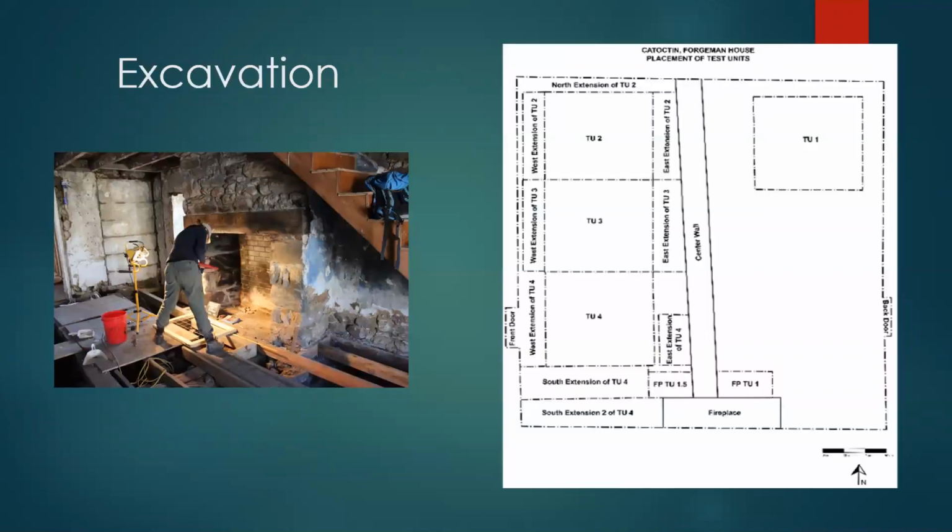In 2016, for the large-scale excavation, here we can see one of our archaeologists working in the southwest corner of Test Unit 4. Test Unit 4 is where a majority of the artifacts were found. This concentration of artifacts could possibly be interpreted as this area of the home being a more communal space rather than a private one. For example, this may have been a sort of living room where the family would spend much of its time as well as where guests would be entertained.